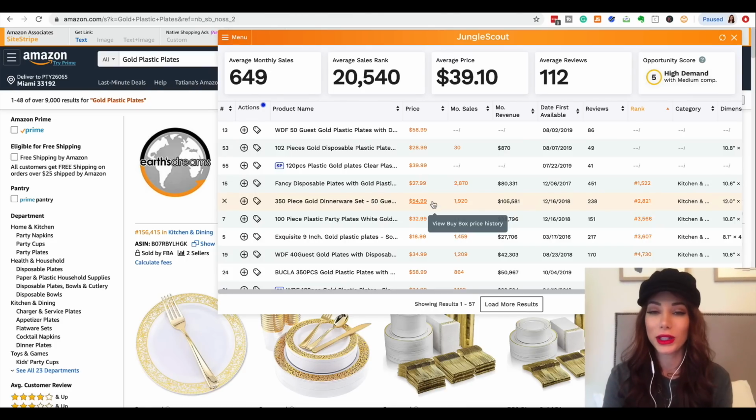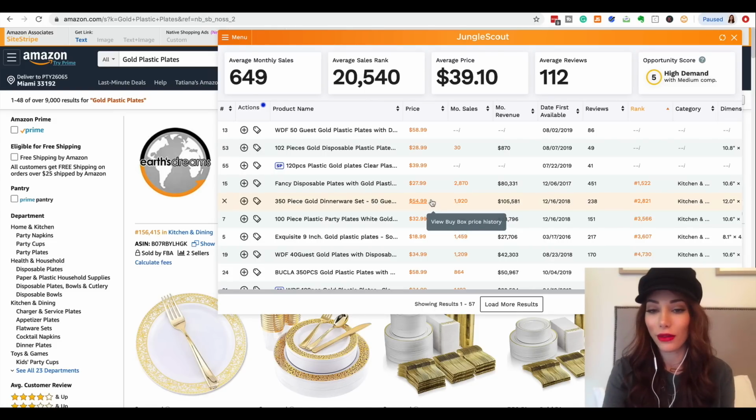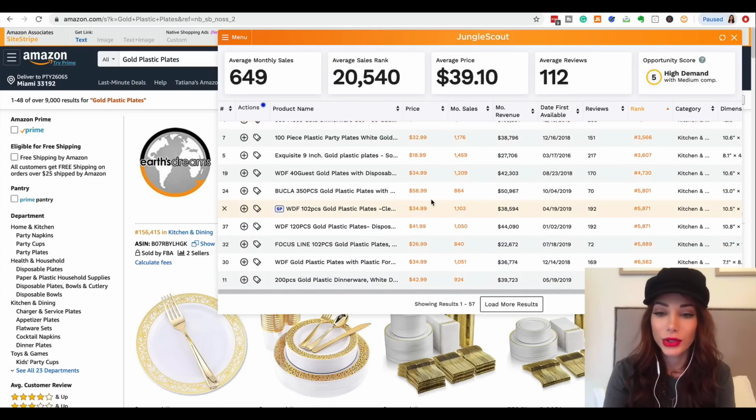Maybe people are just not willing to pay more for palm leaves. They don't care if it's higher quality. They just want the palm leaves for decoration. They're going to tear it down once the party's done. But with these plates, people obviously have more interest in the quality or whatever it may be. So this gives me a really good indication of my opportunity with this product in the future. So I like that.